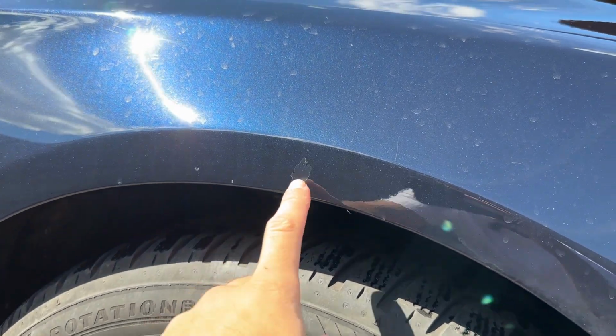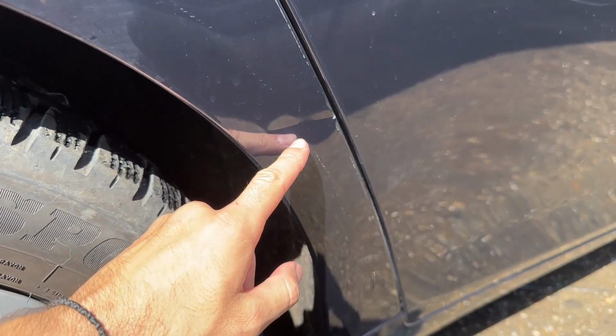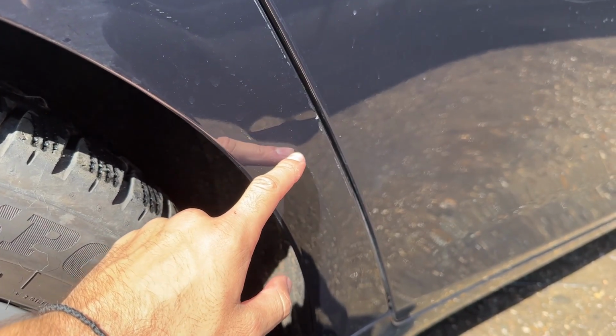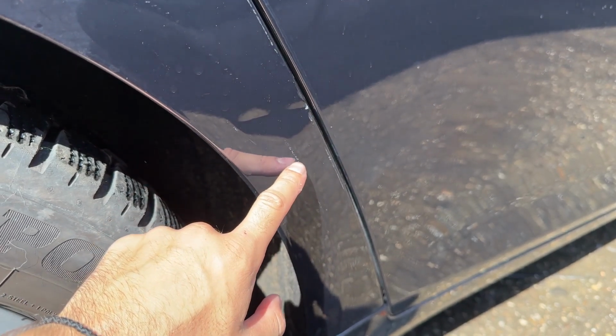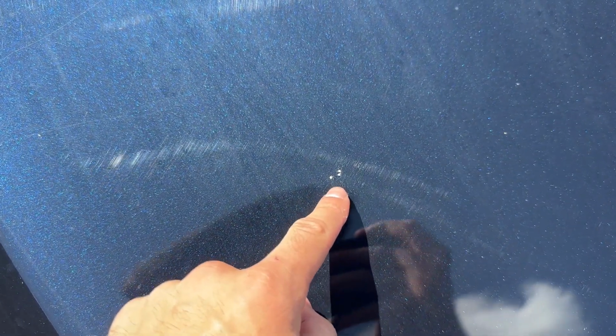Like for example this little stone chip where the clear has started to fade away. This tiny dent on the rear fender where we will also need to do a little bit of touch up for all of these scratches. And it's the exact same thing on the bonnet. We will also need to add a little bit of touch up paint on these two little dots.